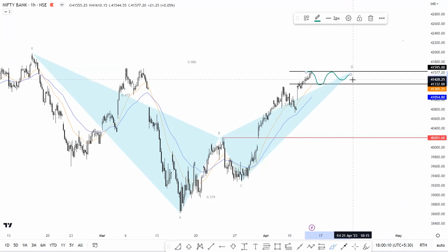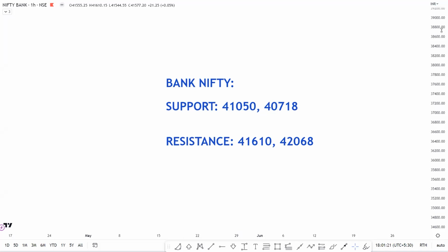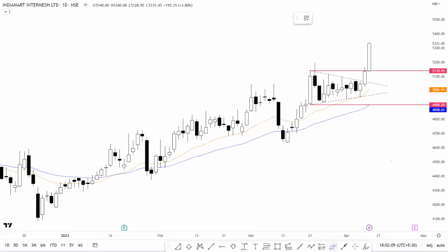And let's also consider the scenario on the other side, which is that a break below the lower end of the range at the level of 41,332 would bring in the levels of about 41,050, which happens to be the 40 EMA. So as it's an expiry day, we'll keep both the possibilities open over here. For now, positional longs can be trailed and fresh ones should maintain caution. Now for Bank Nifty, the support is placed at 41,050 followed by 40,718, whereas the resistance is placed at 41,610 followed by 42,068.